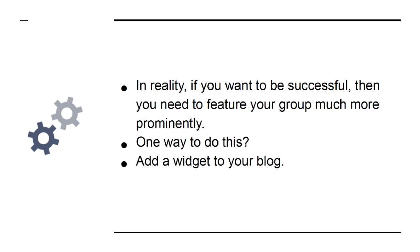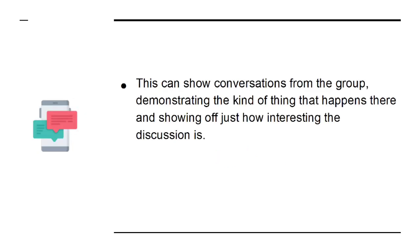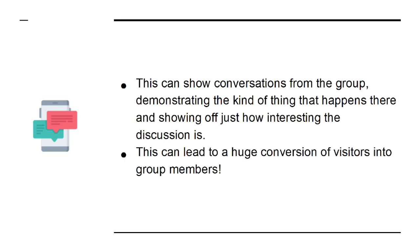One way to do this: add a widget to your blog. This can show conversations from the group, demonstrating the kind of thing that happens there and showing off just how interesting the discussion is. This can lead to a huge conversion of visitors into group members.